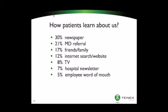So then we can track how the patients learn about us on our intake forms, and this is what we came up with. 30% still heard about us through the newspaper. Interesting, only 1/5, 21% of the referrals came directly from physicians, and then the rest were kind of distributed among word of mouth, family and friends, 12% from internet search / website, 8% TV, and then in-hospital newsletter or employee word of mouth, 7 and 5%.